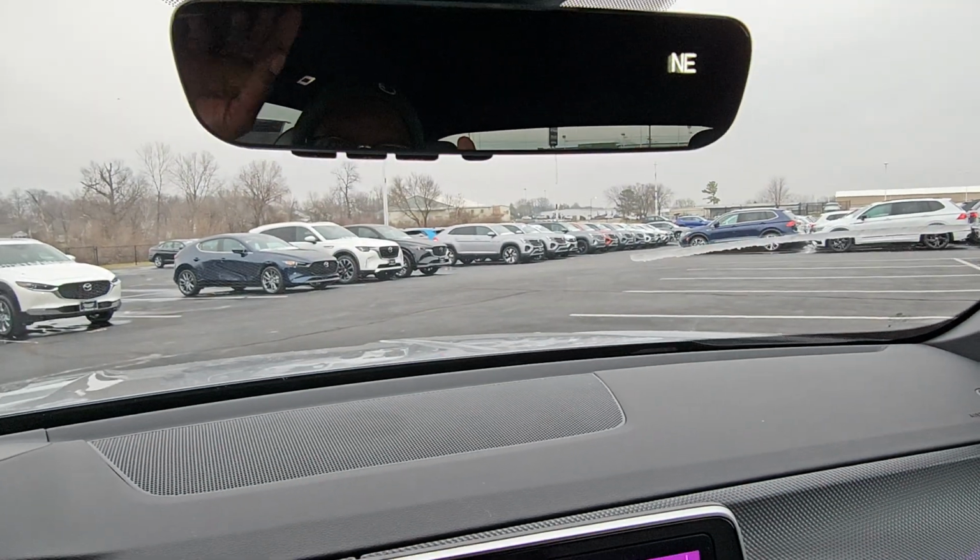Now up above here, auto dimming home link mirror with 3-door garage door memory, digital compass right there. Not standard, but this one has it. A vanity mirror on each side with an LED light above, so you have that on each side. That black headliner right there does hide the light pretty well.